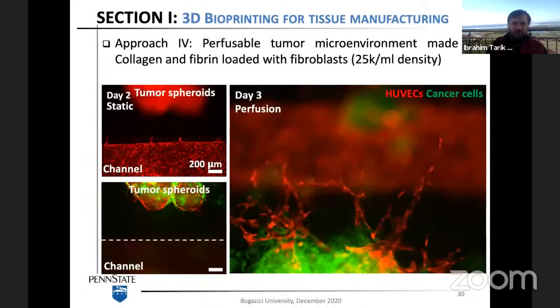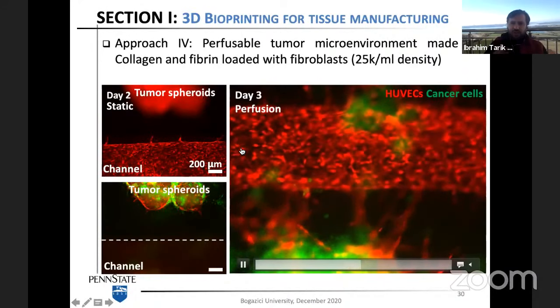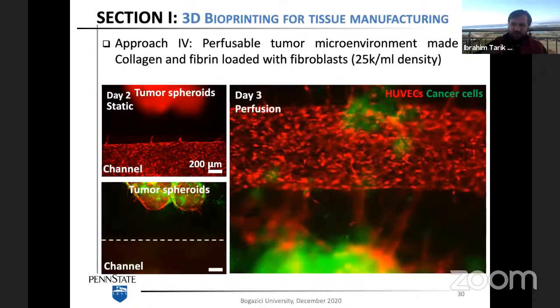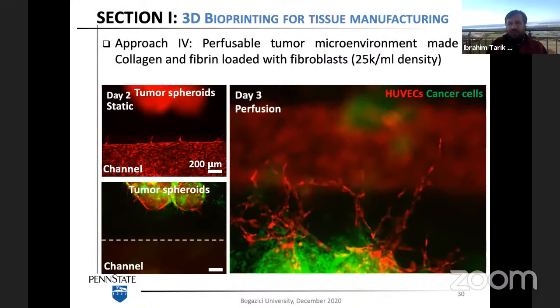For example, in a recent work that we completed, we were able to create these tumor models and put them in, and then we have this vasculature. As you can see here, the vasculature can sprout out capillaries that are anastomosing to the main vasculature that we created. We're still trying to improve this, so that we can perfuse T cells and explore how these engineered T cells interact with the tumor.